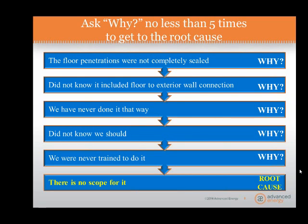The floor penetrations were not completely sealed. Why could that possibly be? We didn't know the floor to exterior wall connections were included. Well, why didn't you know that? We've never done it that way ever before. Why is that possible in our company? We did not know we should do it. Why is that? We were never trained to do it. Why weren't we trained? Because there was no scope to even do that. Root cause? No scope. Solution?